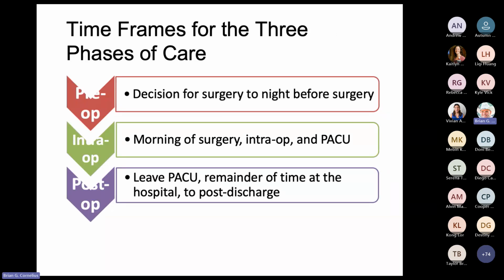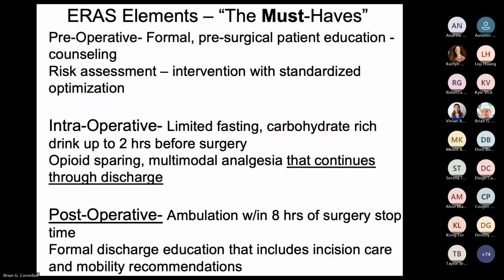There's a couple different phases I broke this down to when you start looking at things. So you have the preoperative phase, which is really the decision for surgery to the night before. The intraoperative phase, which extends out just a little bit further than you normally think about it, because I included the morning of surgery in there, intraop and then PACU. And then after that, PACU until the time they go home or wherever they go. So these are some must-have things for you to think about as far as an ERAS protocol.